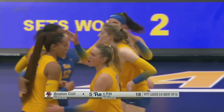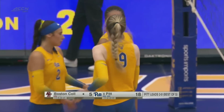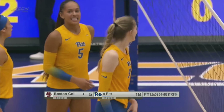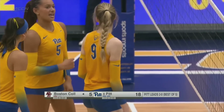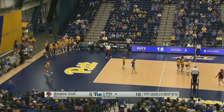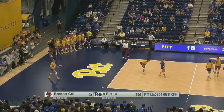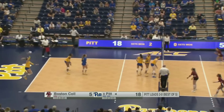Fairbanks with a great set, and Emma Monks just finishing it off for the Panthers. It seems after a great, hard-earned point like that for Boston College takes up so much time and energy, the Panthers score one 10 times faster and just in the blink of an eye using so little energy.